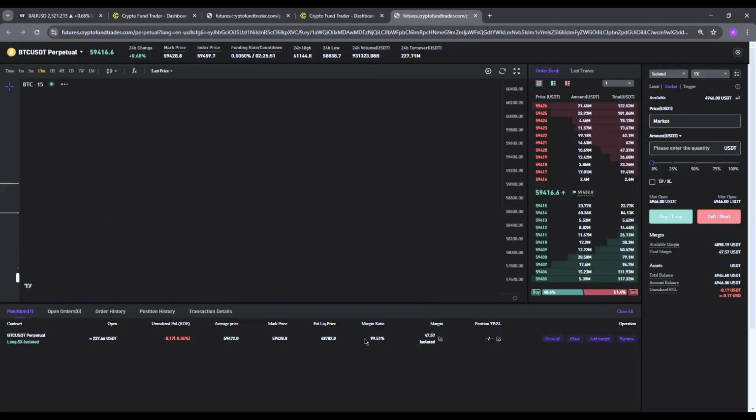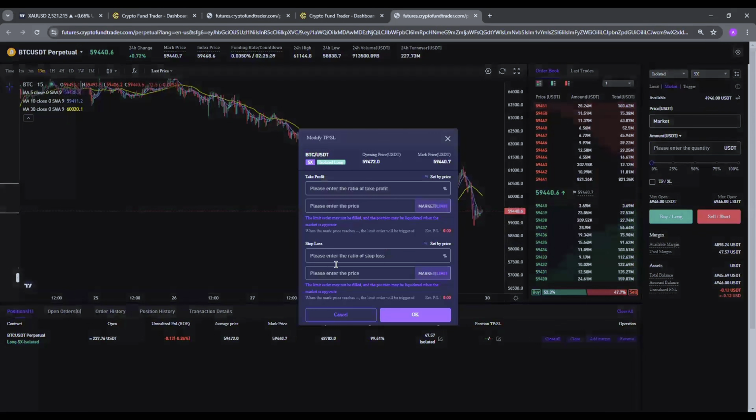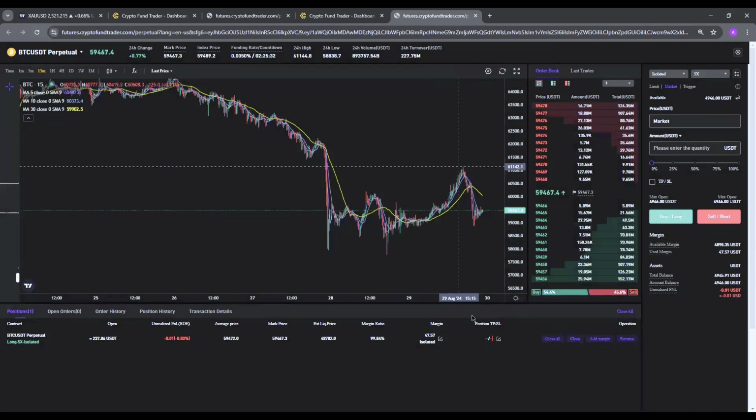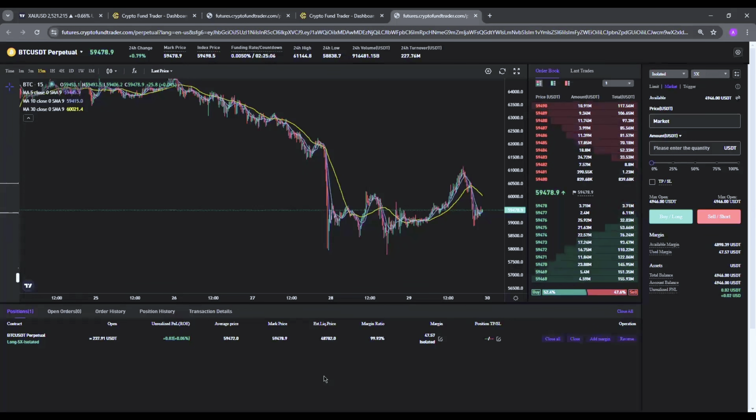Of course, we also have this thing, margin ratio, and we also have our margin, and we also have edit right here. So if you want to edit this particular trade, you want to add take profit and your stop loss, all you just have to do is click this edit right here. So all of these and more, I believe you guys can explore these. And for those that are already trading crypto, this should definitely be one of the best platforms out there.